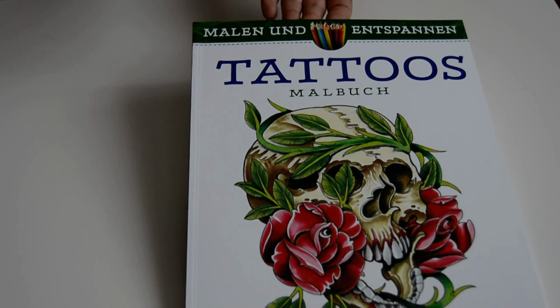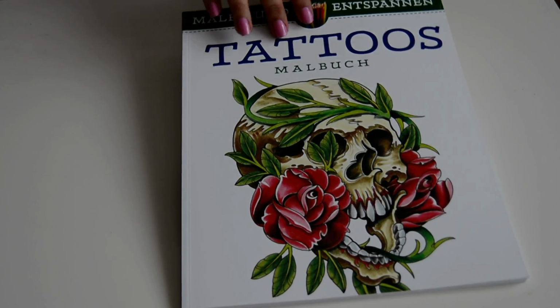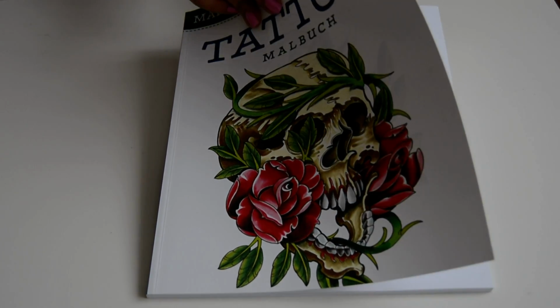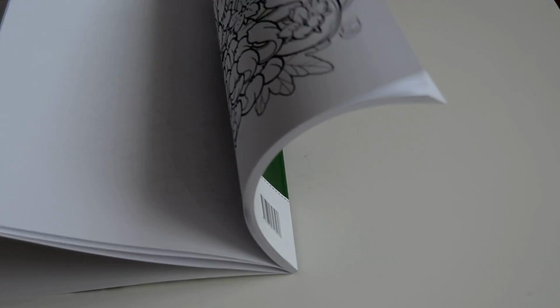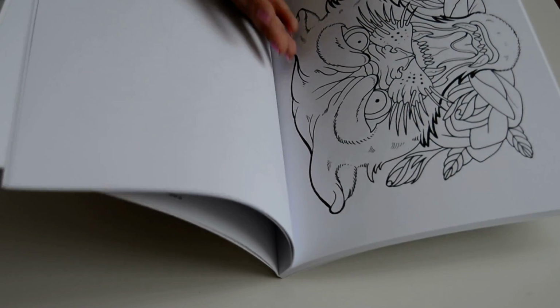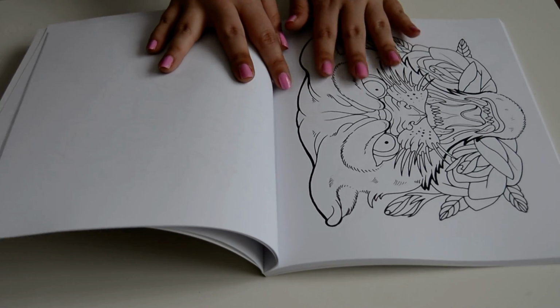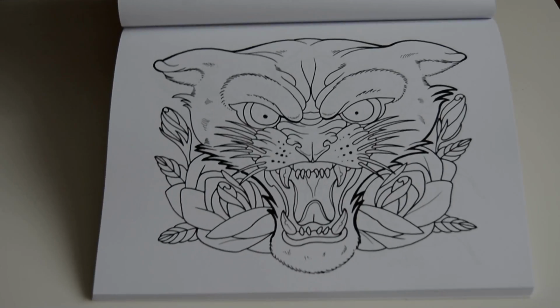So on to the next one. This one I just got yesterday. It's the tattoo coloring book, and in English it's from Creative Haven, so you can actually get it on the US Amazon page as well. I got this yesterday, so there's nothing colored in yet, but I will show you a few images. It has nothing on the back, so you can use markers. If you lay a page in between, then there's not going to be any bleed through. So as you can see, it's tattoo style.